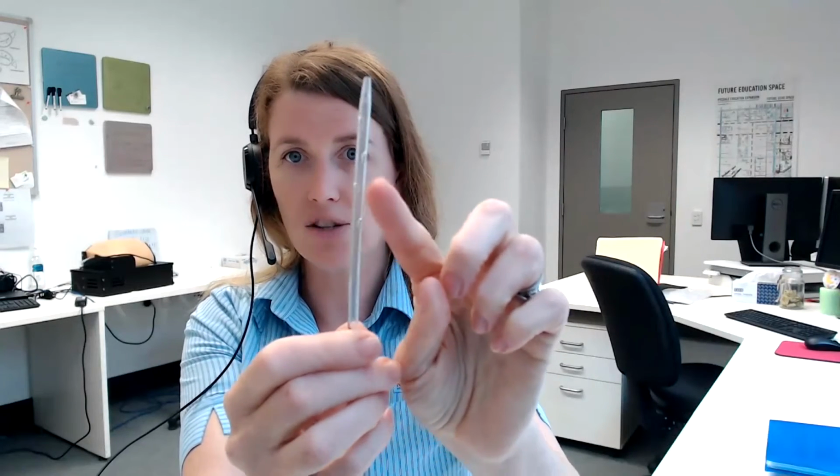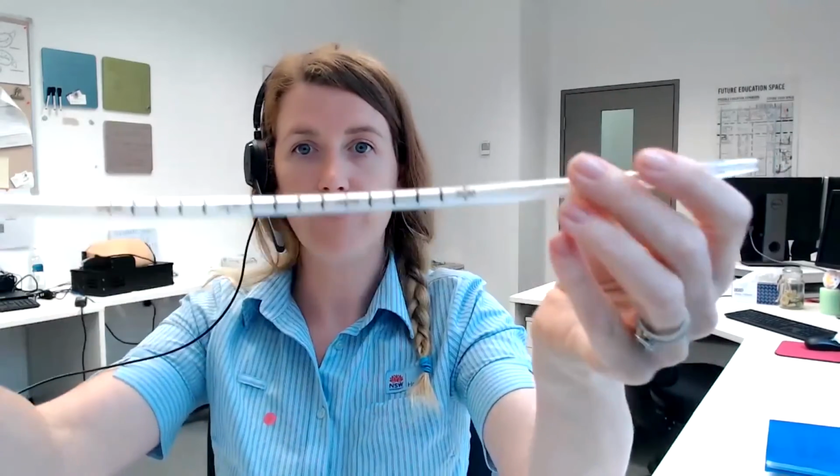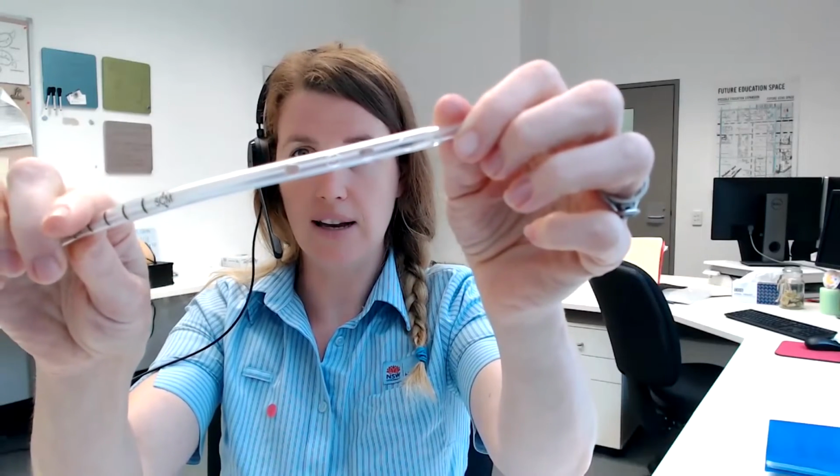So that's it there. If I hold my finger there, it gives you an idea of thickness. And again, it's got all these drainage holes in the end. And this one here is a 14 French. The next one I have here is a 24 French. And again, I'll just take that introducer out. So again, starting to get a bit thicker, and you can see those drainage holes in the end there.